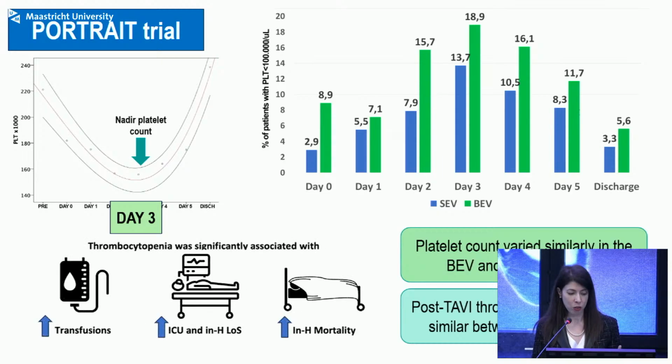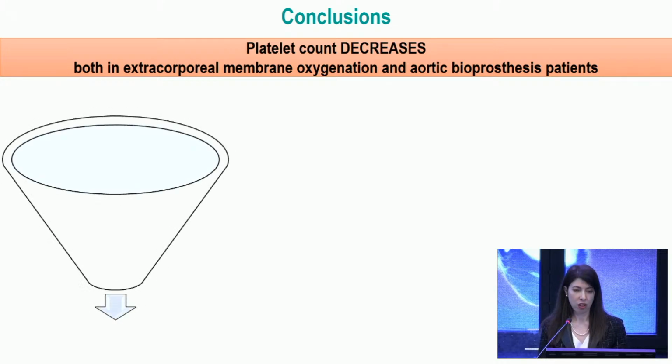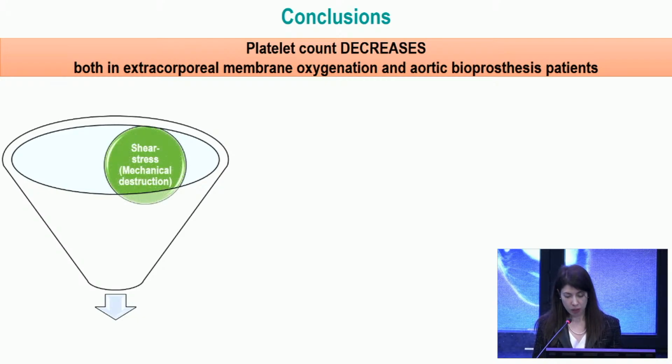The main finding was that thrombocytopenia was significantly associated with a higher rate of transfusion, prolonged intensive care unit and in-hospital stay, and increased mortality rate. We can conclude that platelet count decreases both in the extracorporeal membrane oxygenation and aortic bioprosthesis patient. The mechanisms underlying the process are several, I think, after my study.